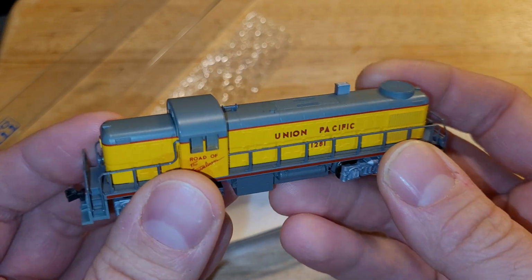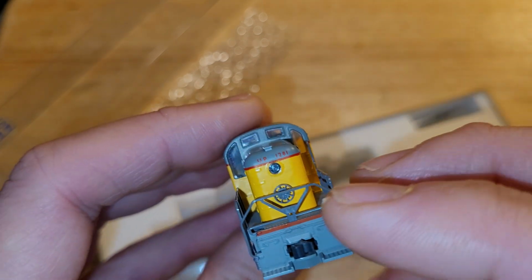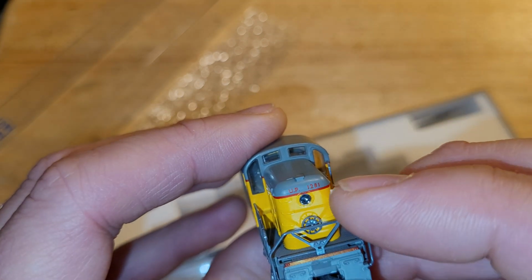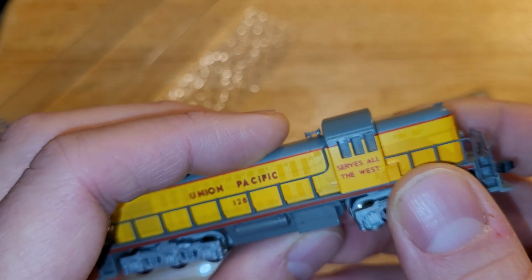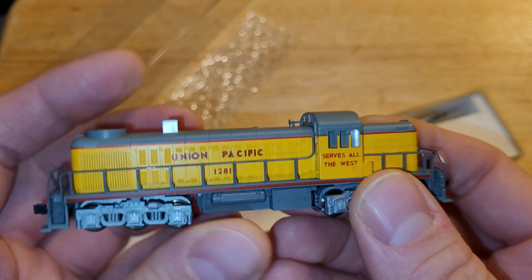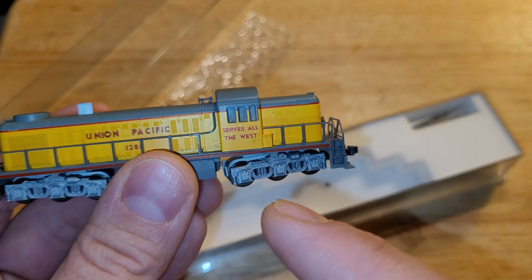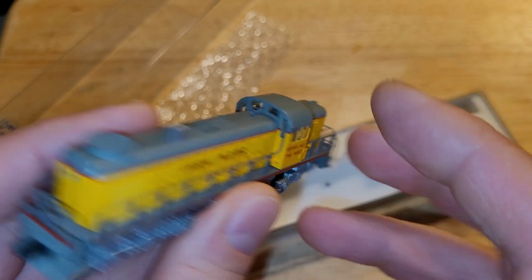Well, yeah, that's the whole background on this. For more information, go check out my videos on it. Looking at the details on this engine again, we have all this nicely stenciled in. Again, it's just based upon the prototype, so all the details you're seeing here are basically what you would find on the prototype engine, just with this particular paint scheme. It says "serves all the West."